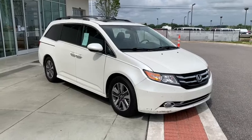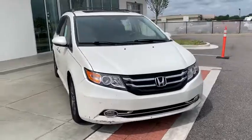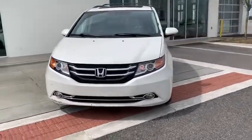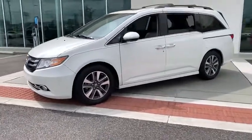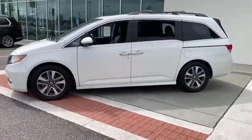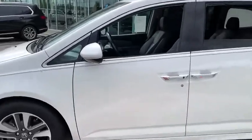We are pleased to show you the 2016 Honda Odyssey. The Honda Odyssey is a showcase of distinguished style, captivating technology, and advanced safety features. A must for all families. This vehicle has less than 55,000 miles. Here are some of this vehicle's great options.